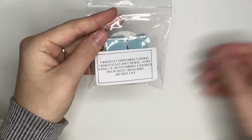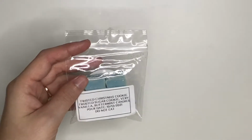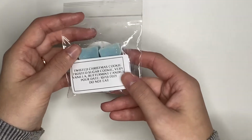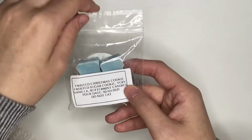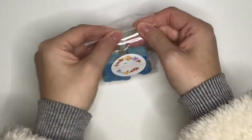And this one's one of my favorites. So yeah, I liked over half of the samples, so I say that's a win. This one is Twisted Christmas Cookie, Frosted Sugar Cookie, very vanilla buttermint candies, and it's super good. And these samples are way bigger than the ones in my last order from her, so I love that.